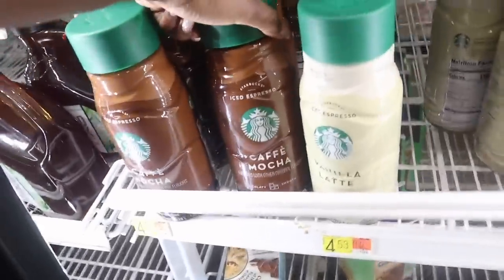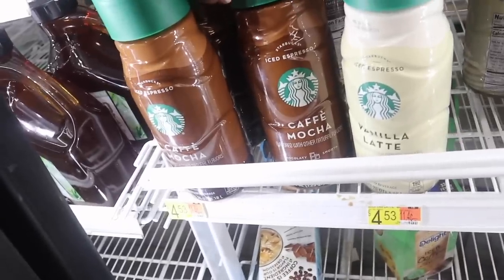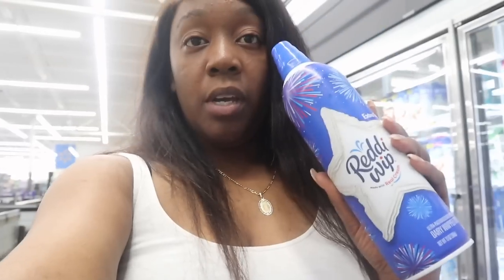Should I try this one? I don't know. I don't too much get into chocolate drinks, but. And then also what I get is some whipped cream right here. So they had the taller one. So this is $3.88. Probably because it's taller, but I like the ready whip.